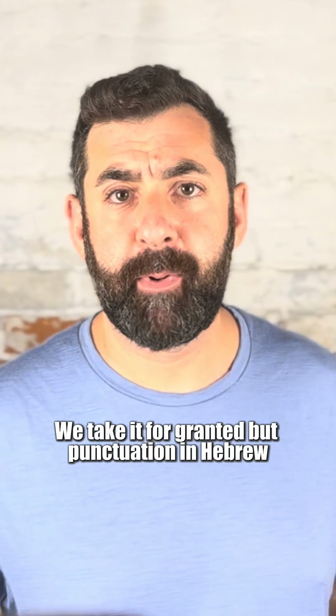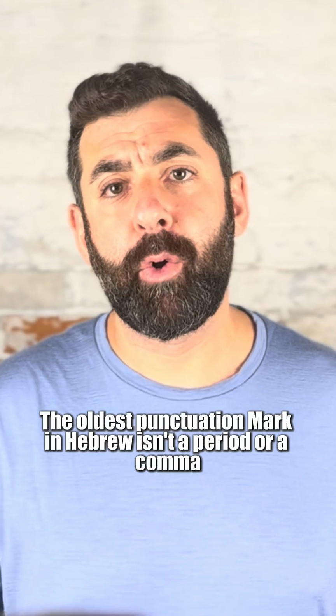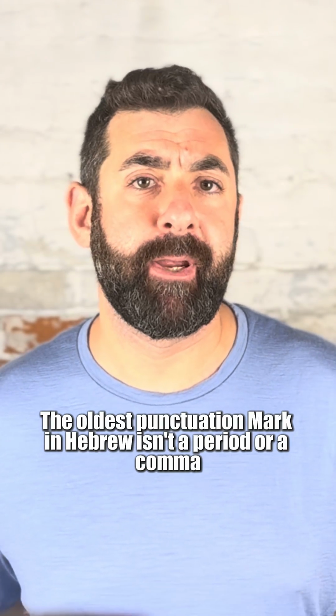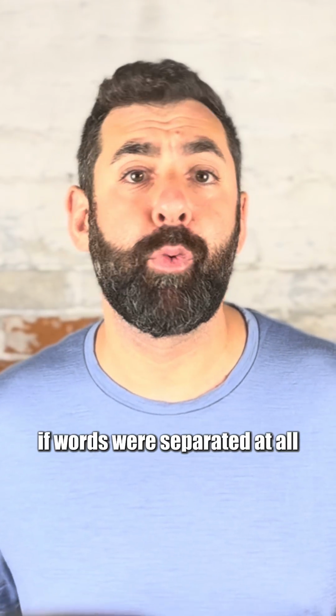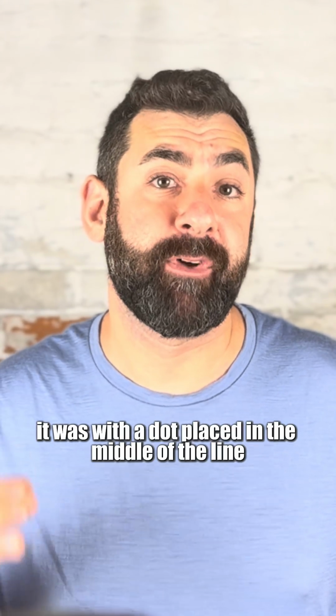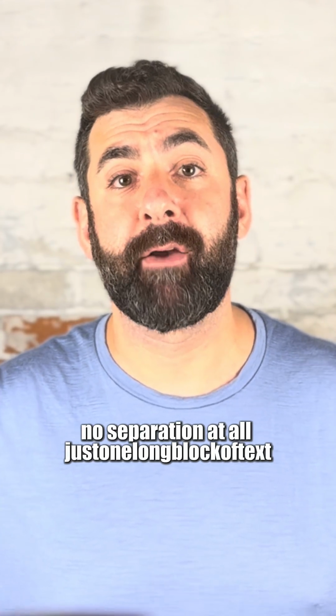We take it for granted, but punctuation in Hebrew is a surprisingly modern innovation. The oldest punctuation mark in Hebrew isn't a period or a comma, it's a space. In ancient Hebrew inscriptions, if words were separated at all, it was with a dot placed in the middle of the line. And in ancient Greek and Latin, no separation at all, just one long block of text.